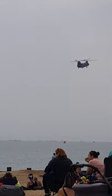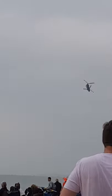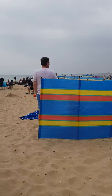Didn't think helicopters could do that. The display you see today really demonstrates just how maneuverable this extremely large helicopter is. Most of the displays borne out of tactical skills employed on operations around the world.